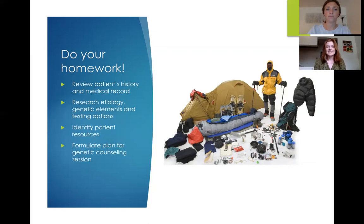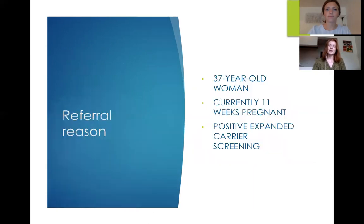Part of it is identifying patient resources before we see the patient so that we have materials for them if they are needed. And we always want to formulate a plan for the session to make sure that we are covering everything that needs to be covered and have an idea about where our conversation might go. So to show how we do some of this background work, we have an example referral reason.